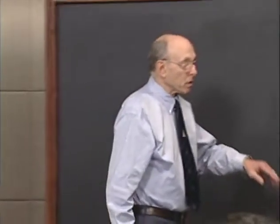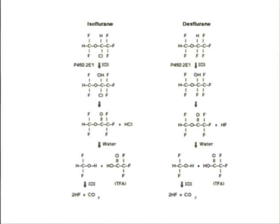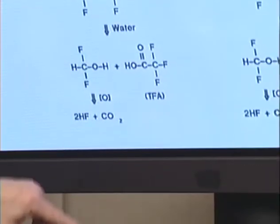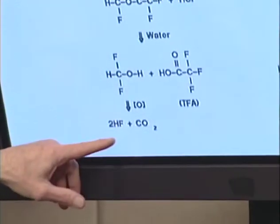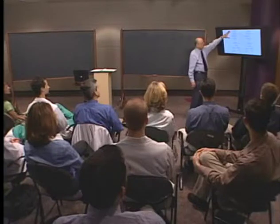The metabolism usually is an oxidative form of metabolism where the anesthetic molecule is attacked at some junction between the carbon and the hydrogen. An active oxygen is inserted there, making an OH group, and this rapidly decomposes to this double bond group. Water is added, this splits, and we get two compounds, one of which is further metabolized to hydrogen fluoride and carbon dioxide, and the other forms trifluoroacetic acid. That's the pathway for isoflurane.